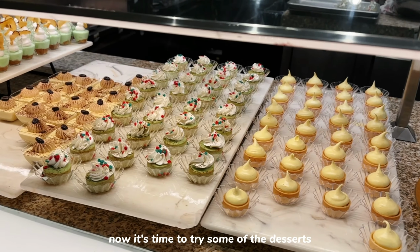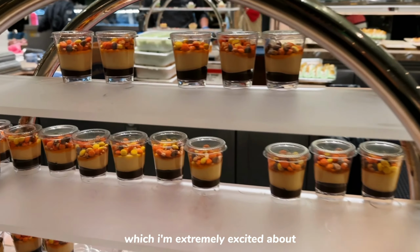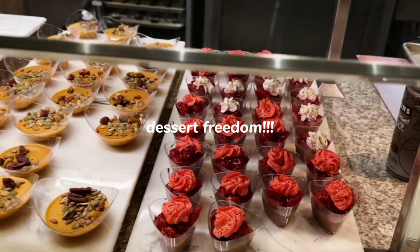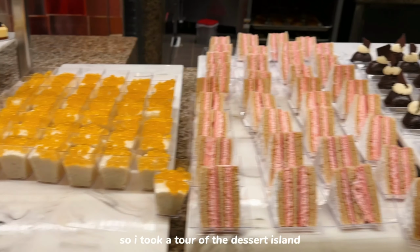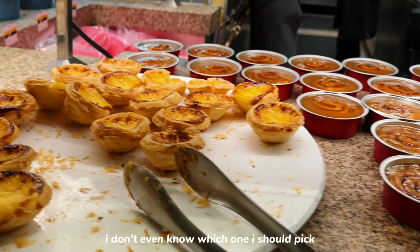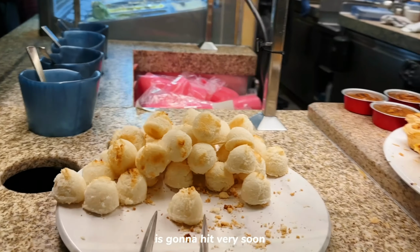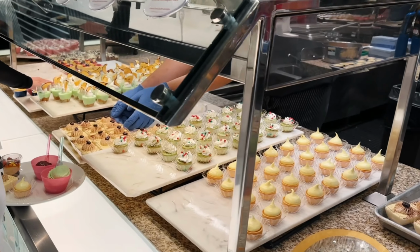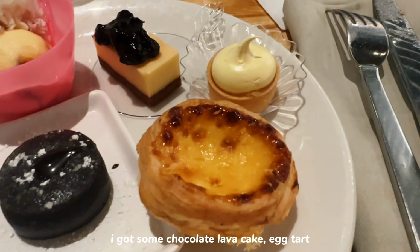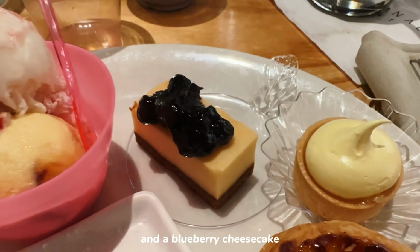Now it's time to try some of the desserts, which I'm extremely excited about because that's like my favorite part about buffets. Dessert freedom, you know? So I took a tour of the dessert island, and there's so many options to choose from. I don't even know which one I should pick because I know the flavor fatigue of the sweetness is gonna hit very soon. For my fifth plate, I got some chocolate lava cake, an egg tart, lemon tart, some ice cream, and a blueberry cheesecake.